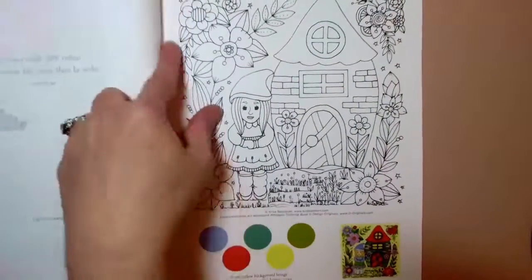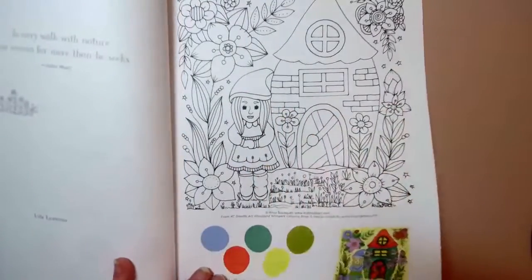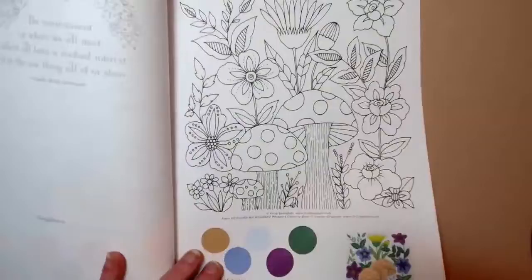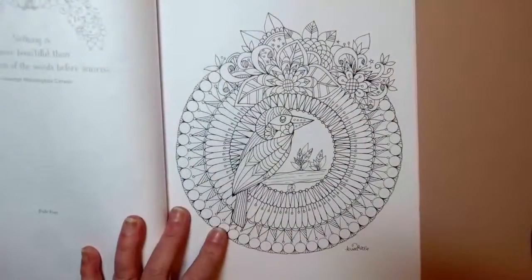I'm not a huge fan of that. And with the perforated pages, it is also perforated here, so you could tear that off and you would just have your image, but I'm just not a fan of it. I would rather have the full image. But these were so cute. Some of these were just adorable. And then it goes back to full page images again.